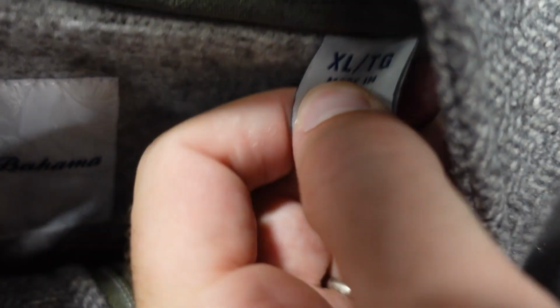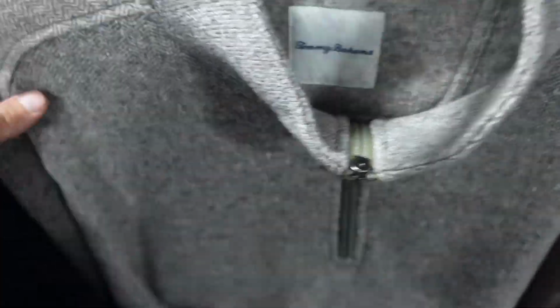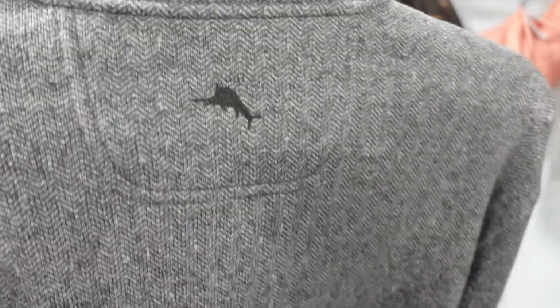Don't pick up too many of these. The price is okay. It's a good size. Size XL. It's just a nice thick, this is called a herringbone pattern. And it's just nice and crisp, perfect condition. If it had any sort of wear, I wouldn't pick it up. But whenever items are perfect, I'm more inclined to give it a shot.